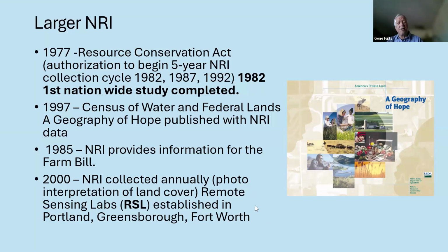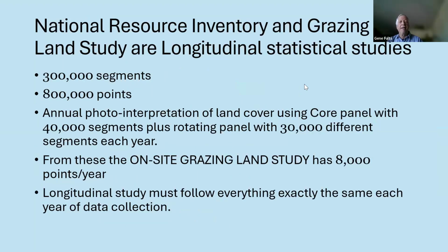And then as funding and technology came about in 2000, they established the remote sensing labs, and they started doing this annual photo interpretation of land cover. This stratification of land cover started out with 300,000 segments, 800,000 points, and then they would mix them together into their statistical black box and make selections out of that. Those that were identified as having grazing land on it were pulled out, and 8,000 of those points were reviewed each year. So again, a longitudinal study: everything has to be exactly the same each year of data collection.